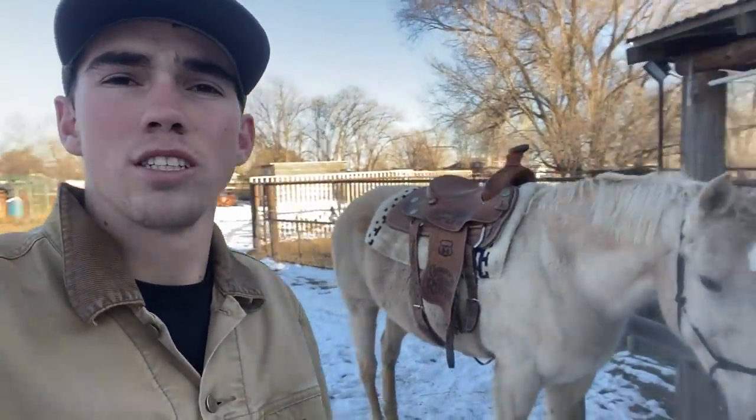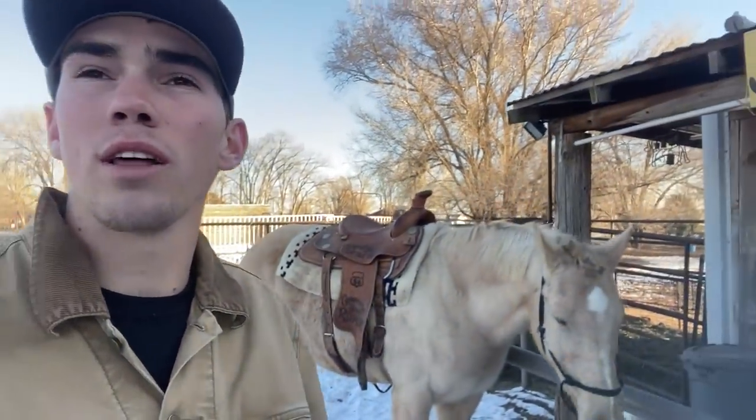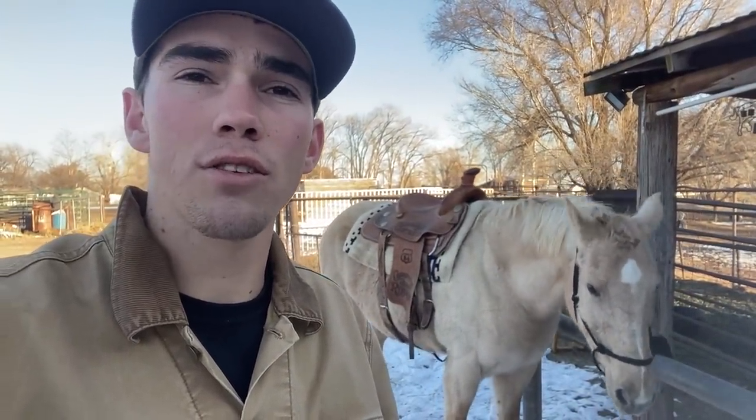Okay, well, we've gotten this girl all saddled up. She's looking good, all cleaned off. I haven't taken the cockle burrs out of her mane yet. You can still see some up by her ears, as well as in her tail. So that's another thing I need to work on. But right now, I'm actually gonna go ahead and put a bridle on and take her for a little ride.